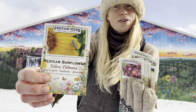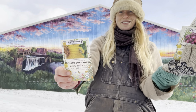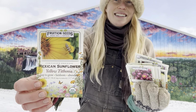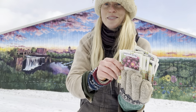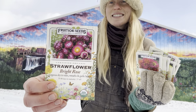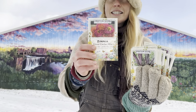They're classically orange, and if you struggle with growing sunflowers because rodentia love to eat them, it's true, but you will thrive with Mexican sunflowers, with tithonia, and yes, a bright sunshine, ebullient yellow to pair. And check out this bright rose strawflower, such a beautiful color. And who else? Oh my gosh, look at this cactus zinnia.